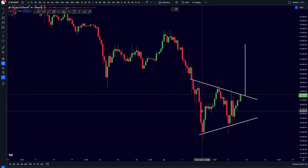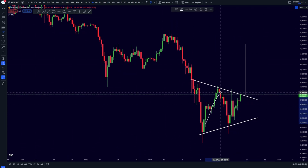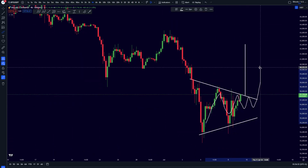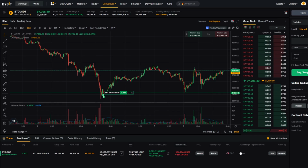Now, I do think we are going to be consolidating a little bit longer inside of this symmetrical triangle, but eventually if we are going to be seeing a bullish breakout, I think we are going to be breaking out bullish. So definitely do be prepared.